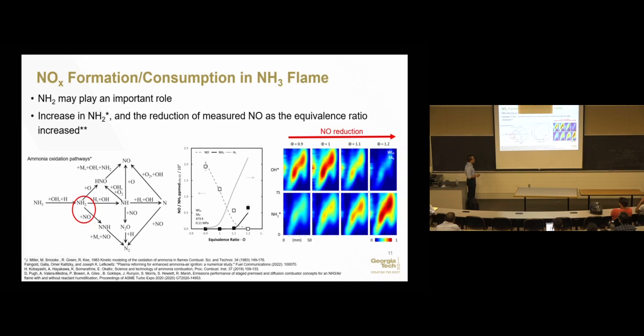Here are also two recent works from ammonia combustor testing. In this figure we already know that with the increase of fuel concentration, as we move from the lean side to the rich side, NO concentration decreases and ammonia concentration increases. What I want to show you is that the researchers conducted OH chemiluminescence measurement and also NH2 star chemiluminescence measurement. They claimed a relationship: the decrease of OH star and the increase of NH2 star is correlated with NO reduction. OH star and NH2 star, the star means electronically excited species. Those are not really the OH species or NH2 species we are talking about in this figure, but the electronically excited species.